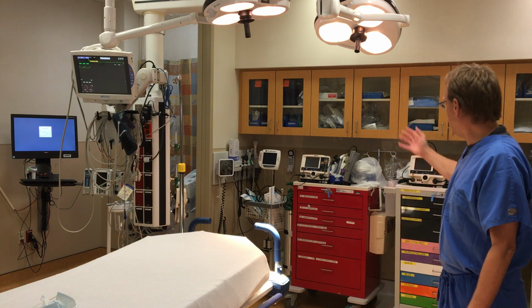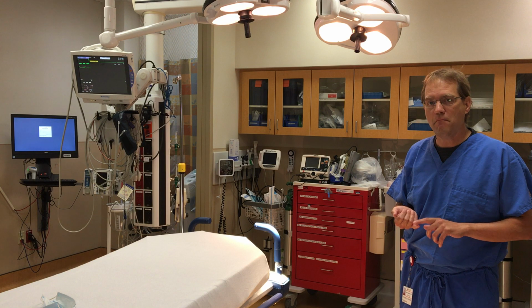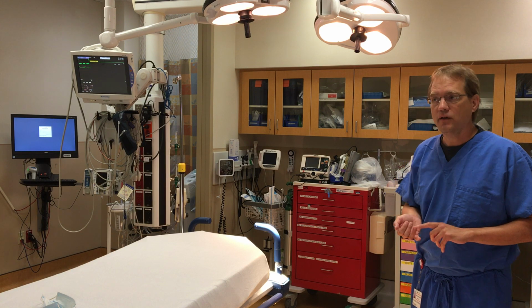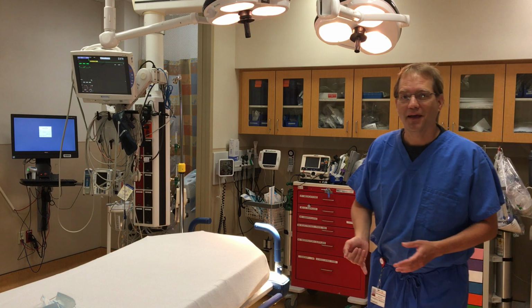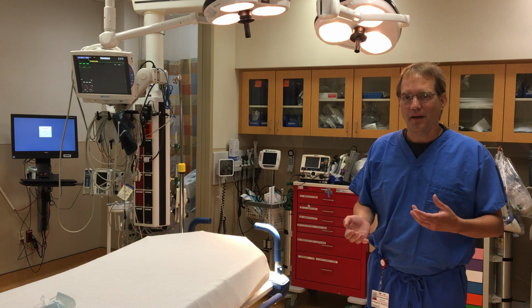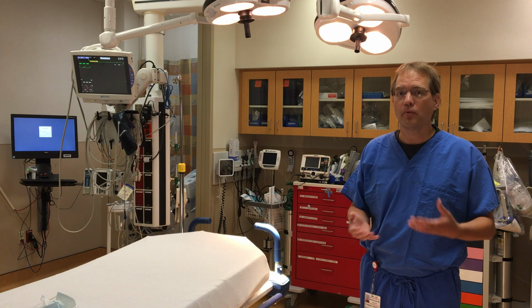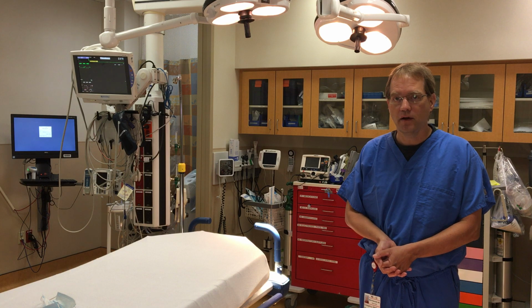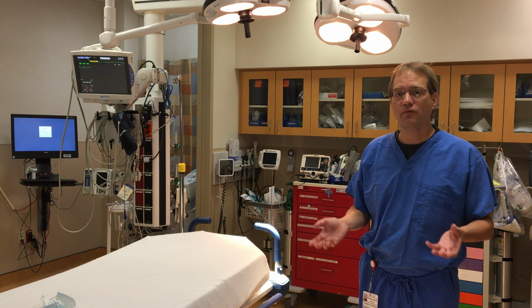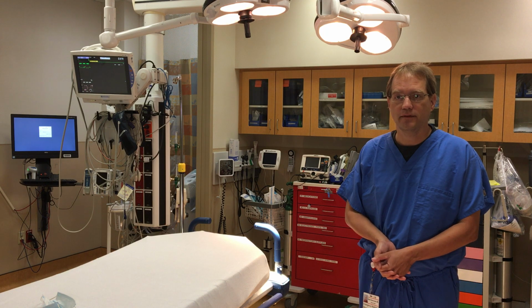Also, behind me, we have multiple carts and cabinets full of resuscitative medications and equipment. These would include equipment such as cardiac medications, and if we need to put an endotracheal tube or intubate somebody where they're not breathing on their own, we can do that and provide other life-saving care. We have basically everything at our fingertips to provide immediate emergent care for the critically ill patients.